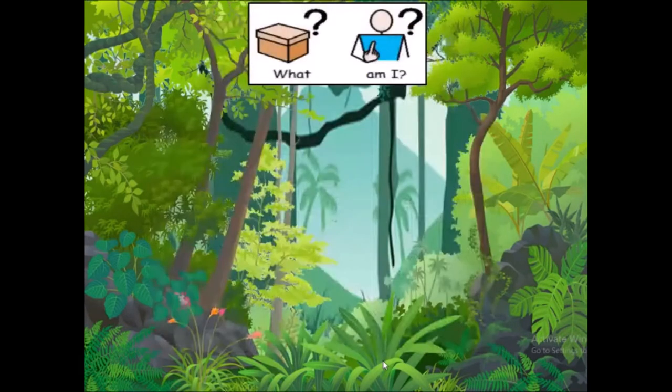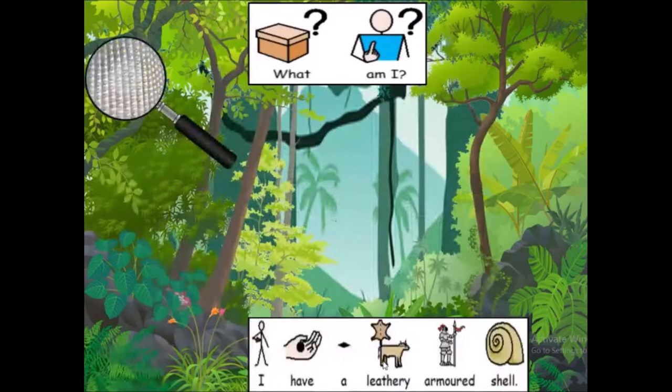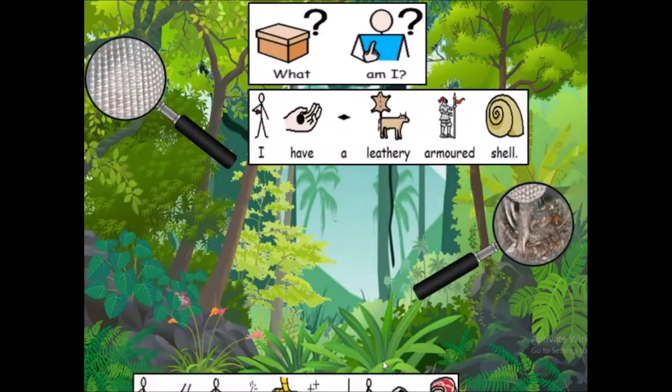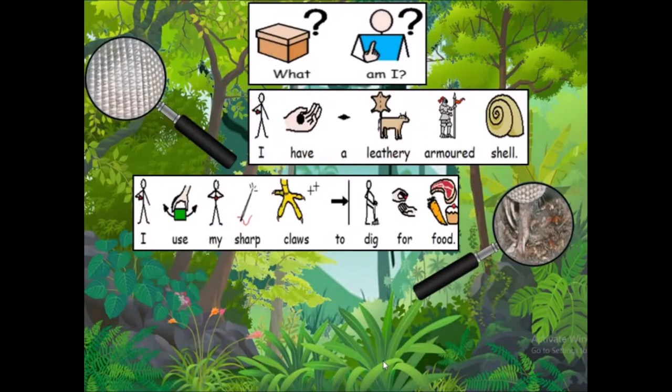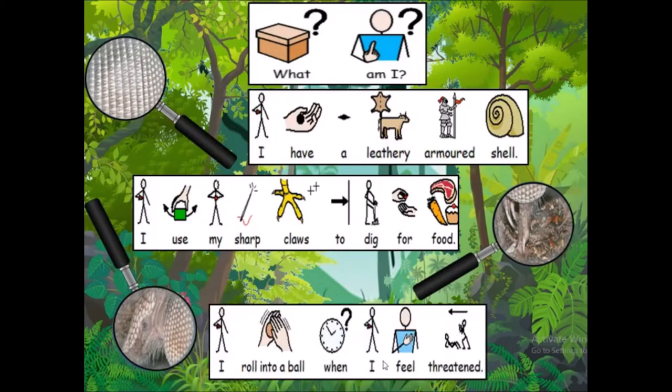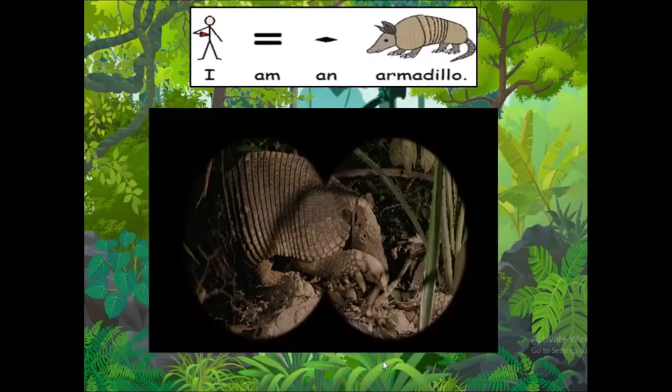What am I? I have a leathery armored shell. I use my sharp claws to dig for food. I roll into a ball when I feel threatened. I am an armadillo.